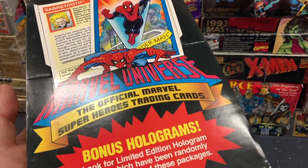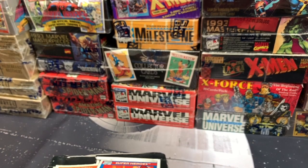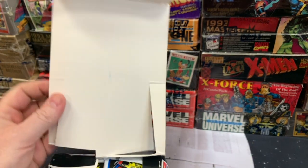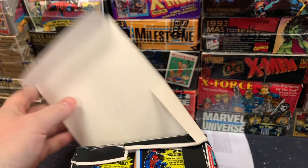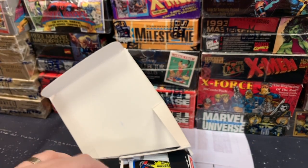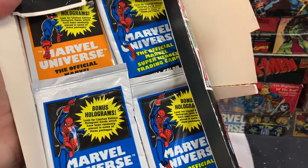Anyway, with that little intro, we're going to start opening this box right now, and we'll show you the contents. I'll get that lid off. Oh yeah, that box is already broken there, so I do not feel too bad opening this one up, especially because we've had it a long time. You'll see these were packed tight for delivery purposes.